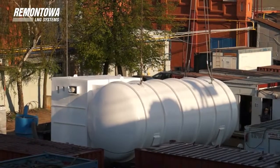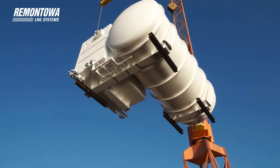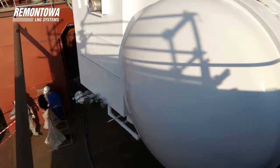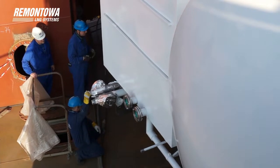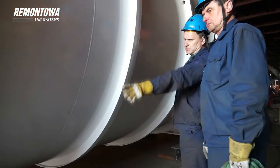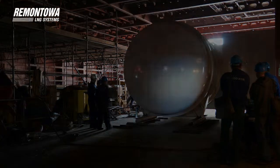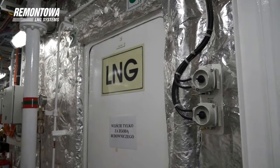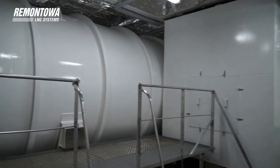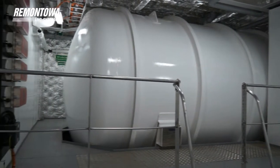On the 26th of April, the LNG fuel tank previously transported from Remontowa LNG Systems to the shipyard was lifted by two cranes and lowered into a purpose-built compartment under the main deck. It's worth mentioning that, due to the limited space available on the ship, the cold box has been located on the side of the tank. This is probably the first such solution in the world.